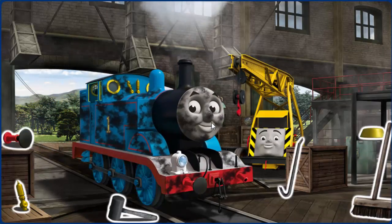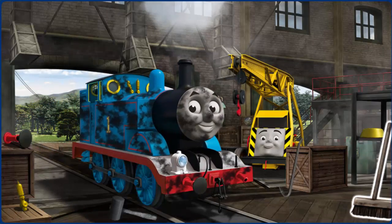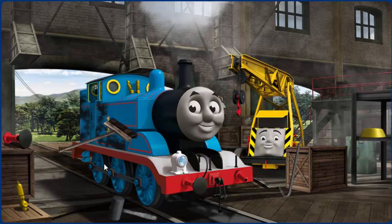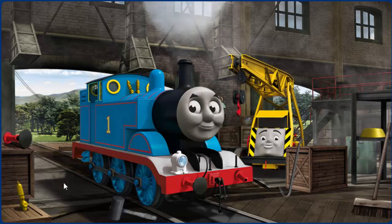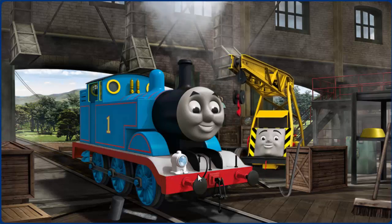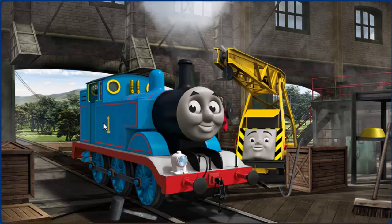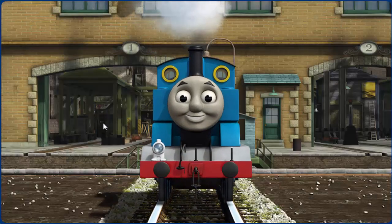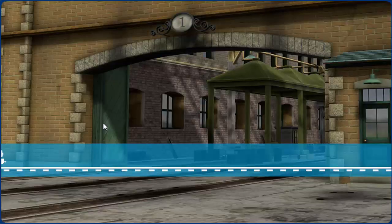Thomas is covered with soot and his whistle is broken and his buffer is broken. Great job, but there's still more to do. Thomas's buffer is broken. You fixed it! Thomas is ready to get back to work.